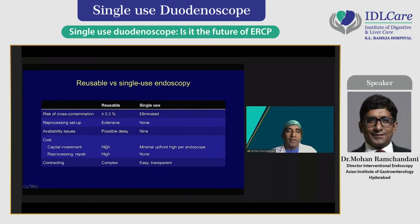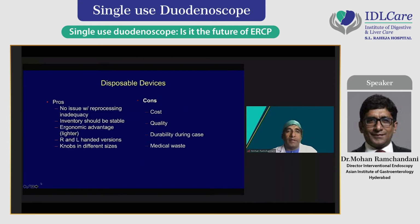The capital investment is high with reusable scopes, as in single-balloon endoscopy, but the cost of the unit will be almost prohibitive in a country like India. So the disposable devices have, of course, as I discussed, cost, and quality, on which we are now gradually getting clear data. Durability during the case is also important. Sometimes it may give way or there can be damage, and then there will be additional cost to the patient. And once you dispose of them, how to manage this medical waste. So these are some of the clear-cut cons.